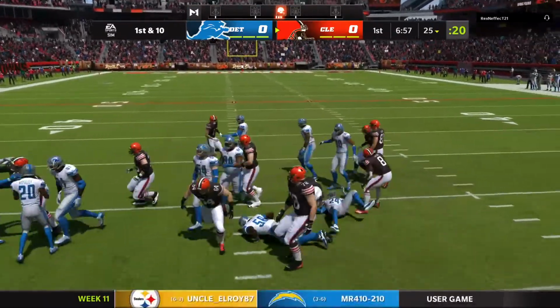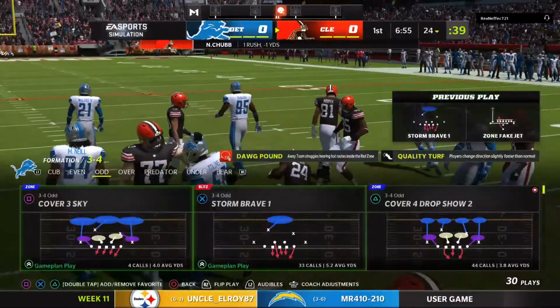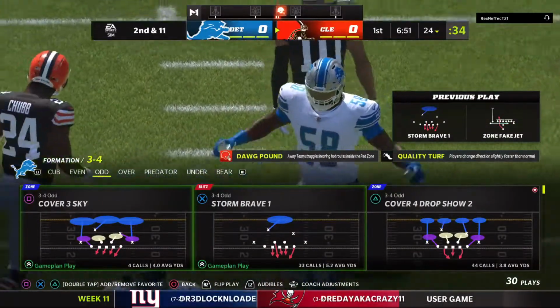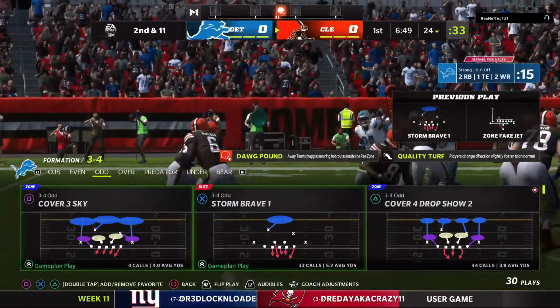A first carry now for Nick Chubb. And he will lose yardage and be backed up to the 24. It'll go as a loss of a yard on the game's first play. Second down.